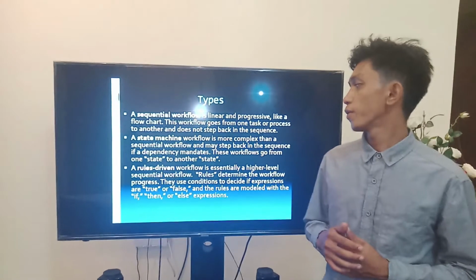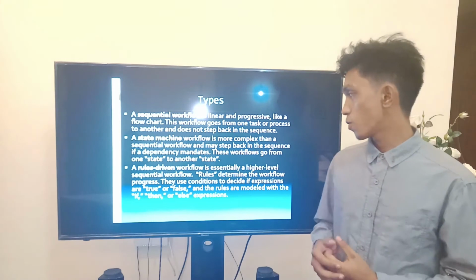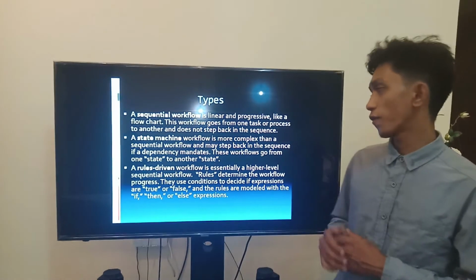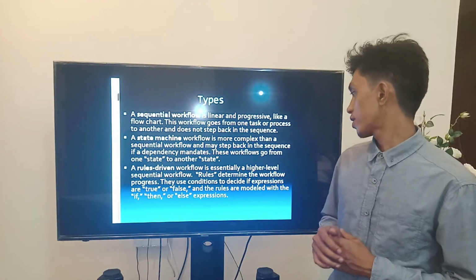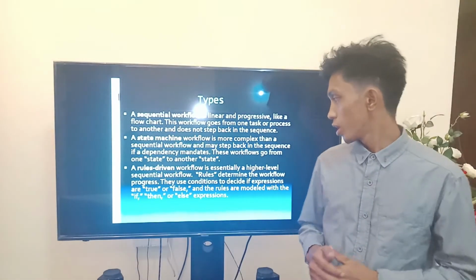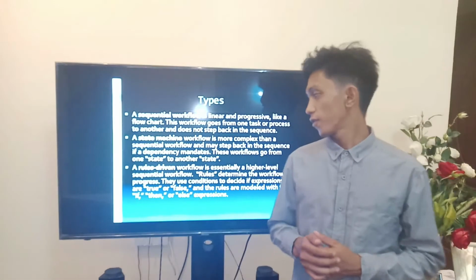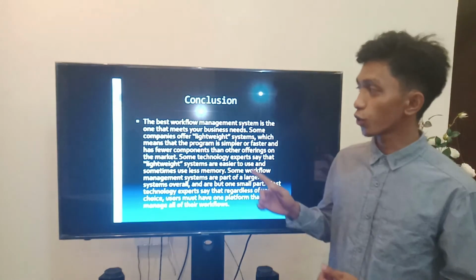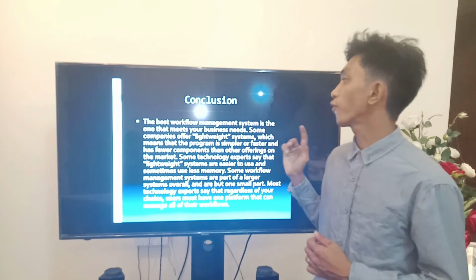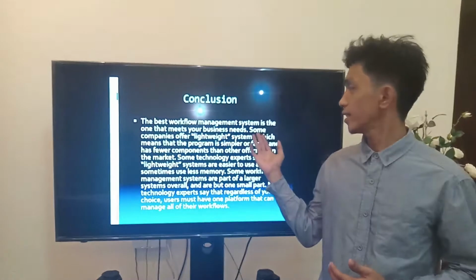A rules-driven workflow is essentially a higher-level sequential workflow. Rules determine the workflow progress. They use conditions to decide if expressions are true or false, and the rules are modeled with if, then, or else expressions. Conclusion. The best workflow management system is the one that meets your business needs.